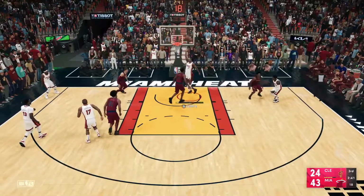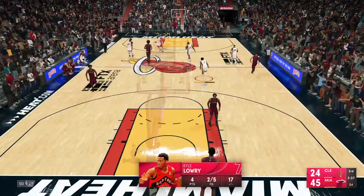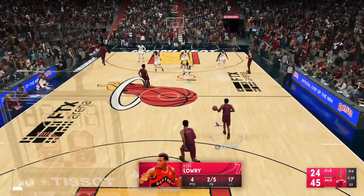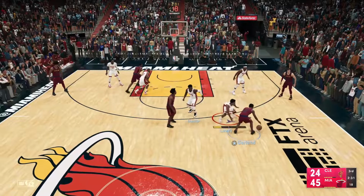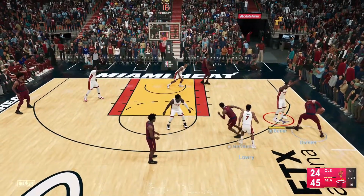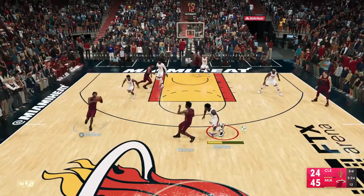Here's Lowry. Banked it in off the glass. Lowry's got his second basket of the game. When Kyle Lowry touches that painted area, he is aggressive to score, and he is so able to finish on the interior. Here's Osman, looking for his first basket still in this one.